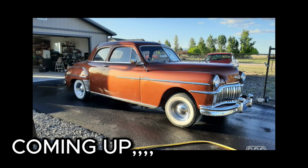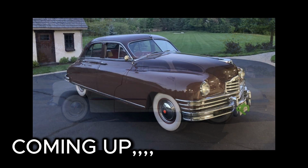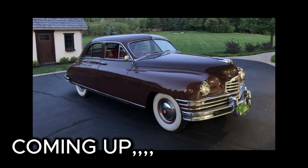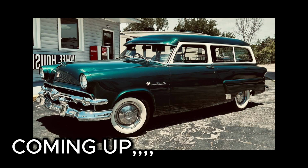If you're into classic cars like me, you're going to love what I've found today. We've got a mix of some beautiful old school rides, and they're all freshly listed on Craigslist. So let's dive into these 5 classics that were posted within the past few days. Grab a drink, sit back, let's check them out together.